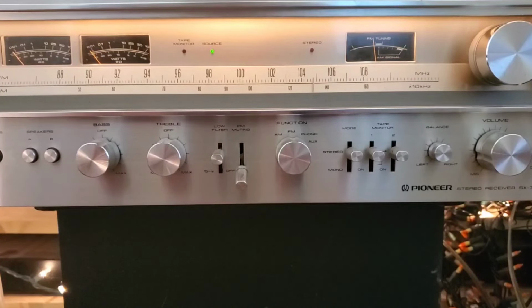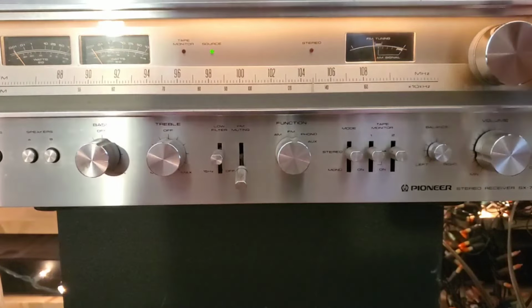Listen to how clean that sounds. 45 watts.